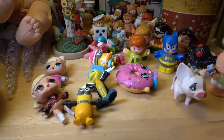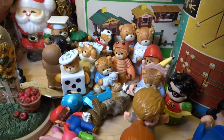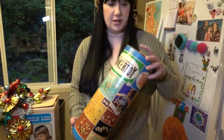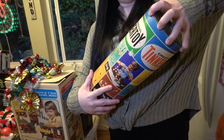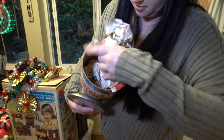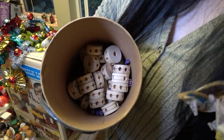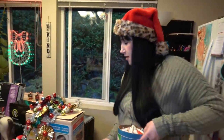We got the bears, the whole bear collection. I mean, I just really outdid myself today. I was grabbing everything. I grabbed the Tinker Toy Collection, and all the Tinker Toys were inside. This is vintage. Vintage Tinker Toys.